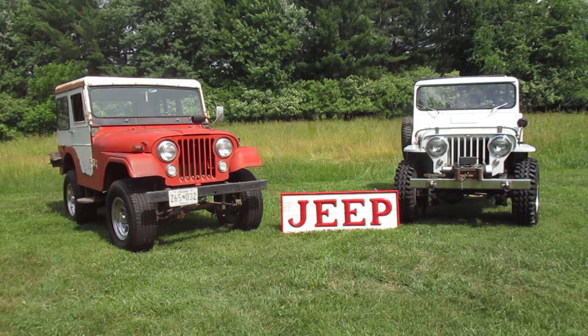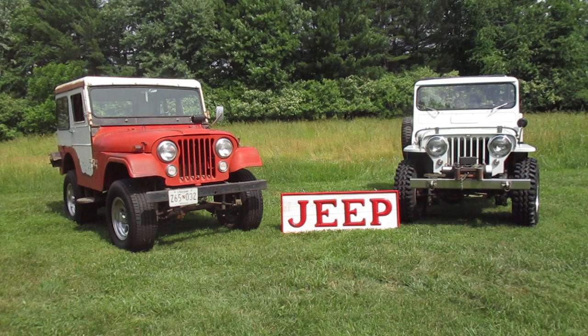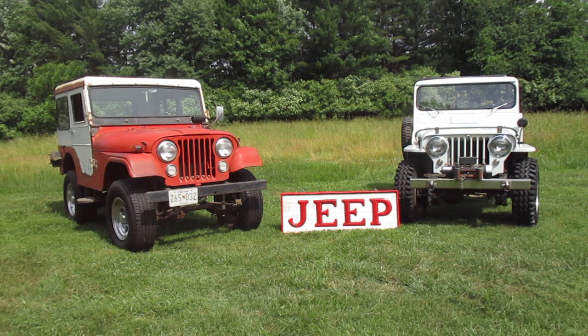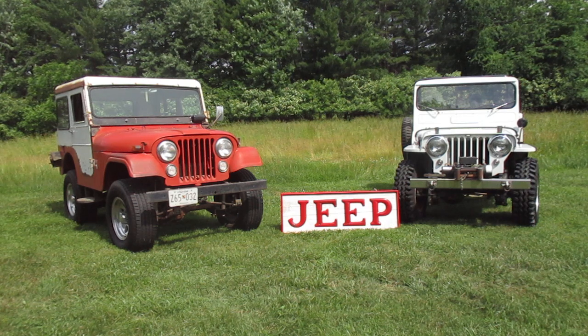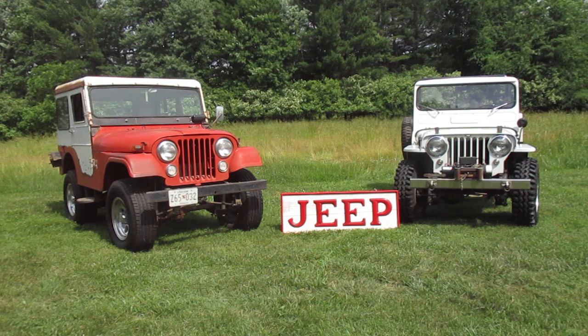So that's kind of the story on the sign, and I would like to get a picture of that word Jeep on the front of that building, but I haven't been able to come by that. I haven't seen the grandsons in years and years, so it probably never happened. Anyhow, that's it for this one.